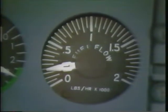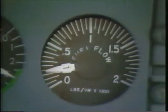While we're waiting for our departure release, this might be an interesting time to dispel kind of a myth. As you can see by the fuel flow indicators, each engine is burning about 200 pounds per hour, or a total of 400 pounds per hour. That works out to be approximately 50 gallons per hour we're burning while sitting on the ground.